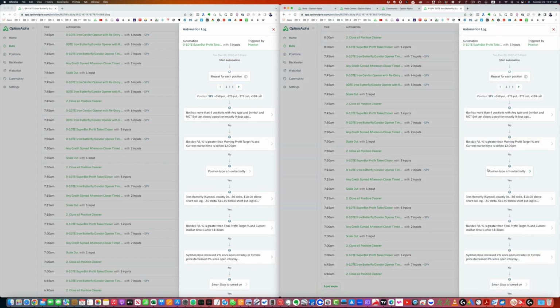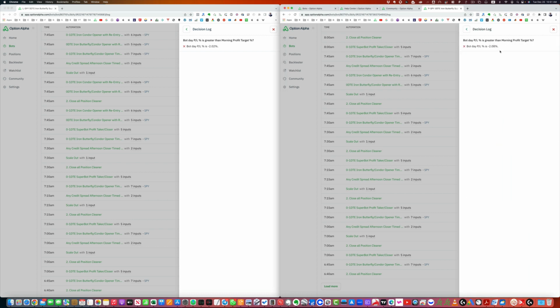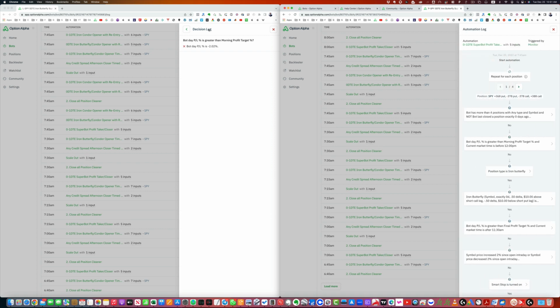So this one again for the second position, and even though for the first position both of them are showing at the same time, basically at 12 p.m. Eastern time, this one shows minus 2%, and this one shows minus 2.08%, so they are very closely correlating with each other.